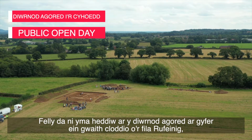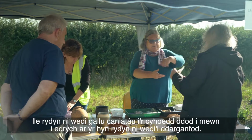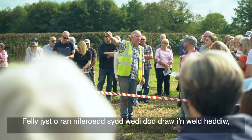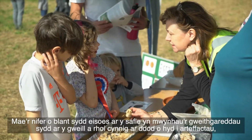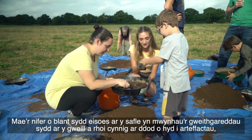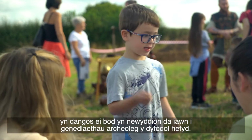So we're here today with the open day for our excavations of the Roman villa, where we've been able to allow the public in to have a look at what we found. So just by the sheer numbers that we've had want to come along and see us today, it suggests that people are really interested in archaeology, which is absolutely fantastic. The amount of children already on site, enjoying the activities that we've got going on, having a go themselves at finding artefacts, shows that it's really good news for the future generations of archaeology as well.